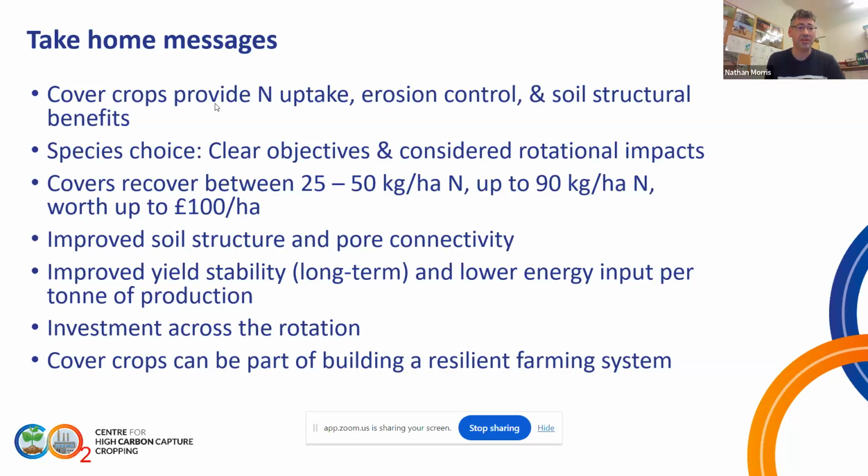We've seen improvement in soil structure and pool connectivity that cover crops can add to a system, particularly in conjunction with tillage approaches as well, looking at moving less soil, less disturbance. And then the longer term yield improvement, yield stability and lower energy input per ton of production is again something that does take time. It's not something that changes very quickly, but over the course of rotations you start to see.